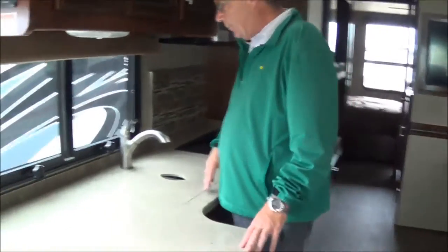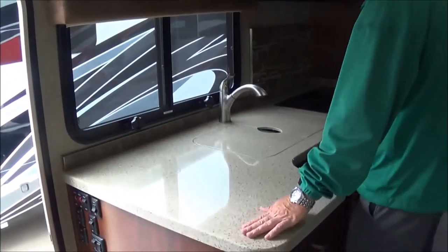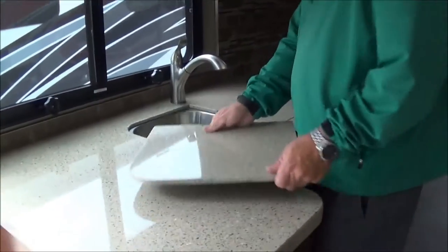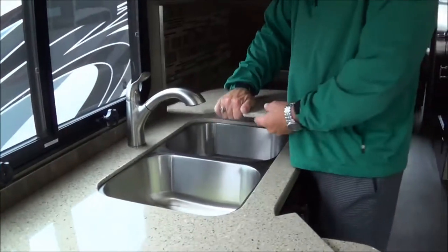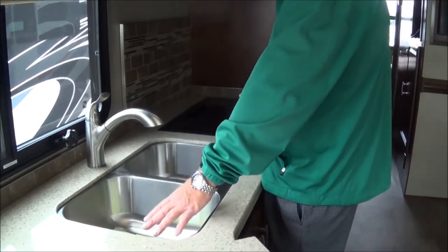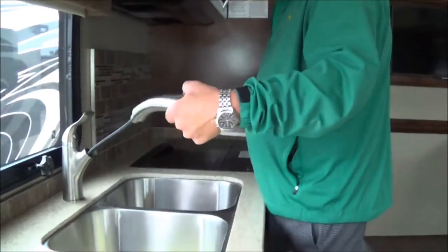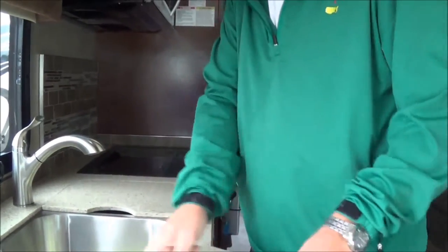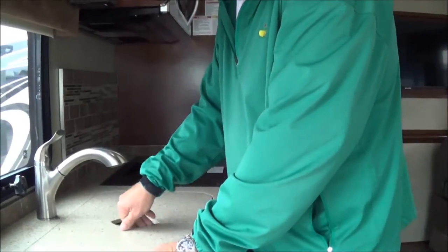31V Admiral 2018. Solid surface countertops all up in here. Here you have the nice size sinks, flush mount sink covers, and you also have the stainless steel sinks, very easy to clean, and you have a big sink on both sides. Plus you have a pull-out residential faucet.